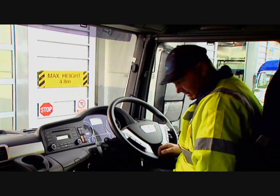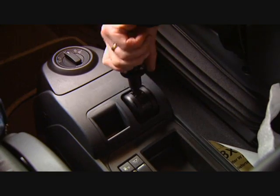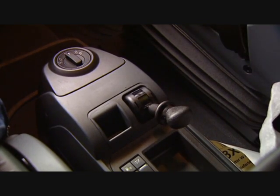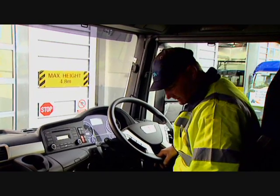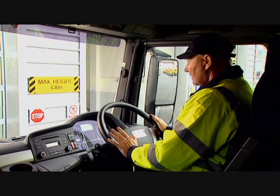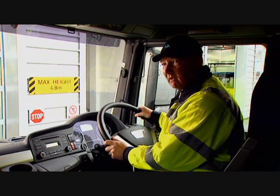We can check out the park brake lever. It's important there that it actually locks in the on position, as this one does. OK. We make sure that it's a positive lock and it's not loose on its mountings. Right. So, brake system itself.